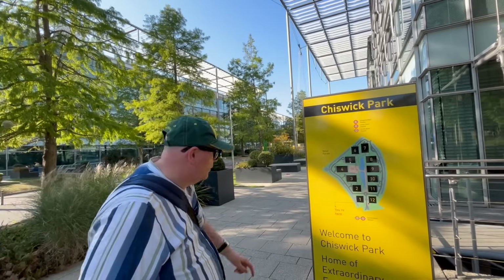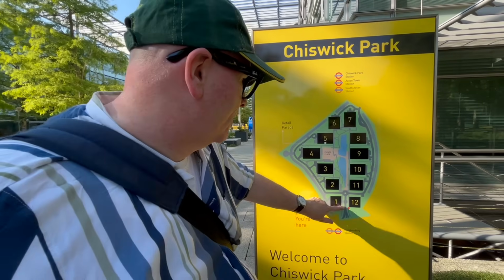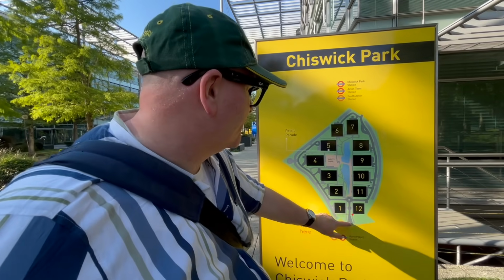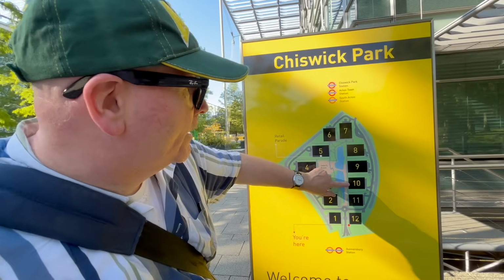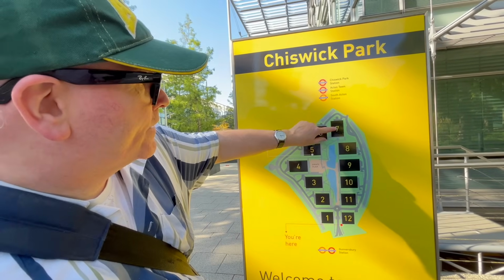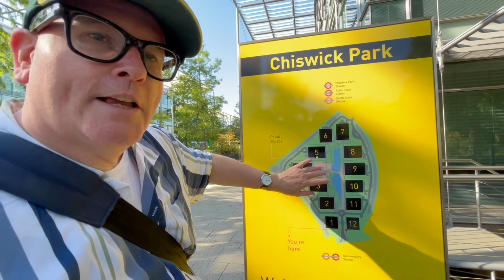Oh, well done, Paul. You found this map here. Welcome to Chiswick Park. You're here. Gunnersbury Station is just opposite. So we're coming up here. Building 10 was where Teletext was. And actually it goes as far as 7 up the back now. So that's where there's an events plaza.